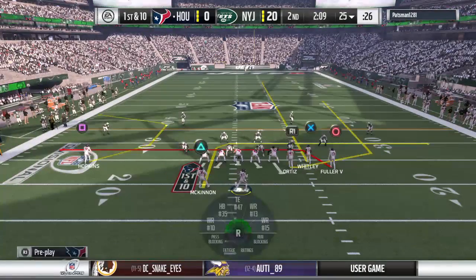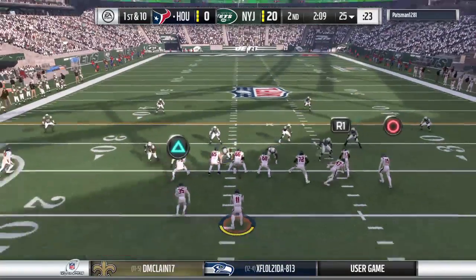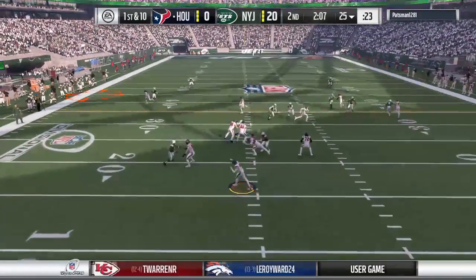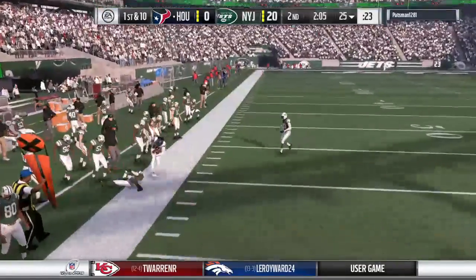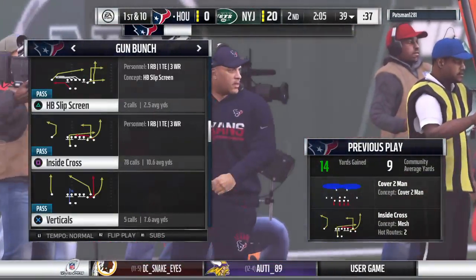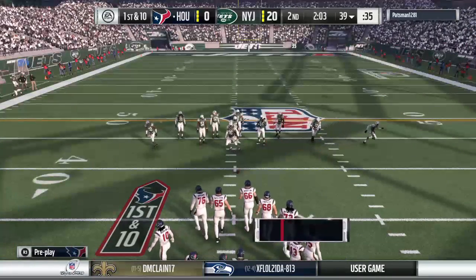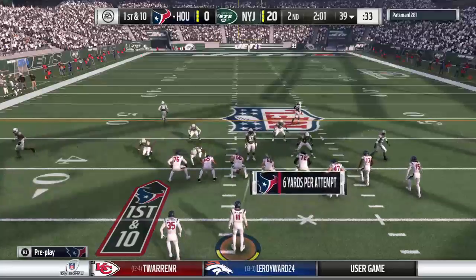They isolate Hopkins on the left side. On 1st down, it's Taylor. And, oh, he took that in one-handed. What a grab. It's a pickup of 14 there. And the Texans are going to have a 1st. And on the outside, they're playing press coverage.